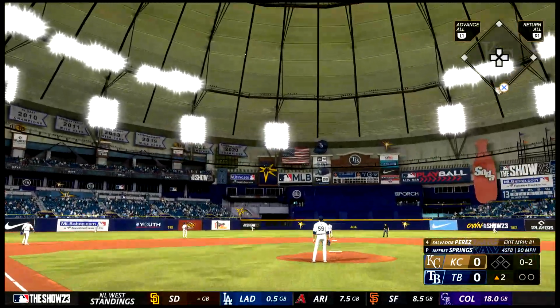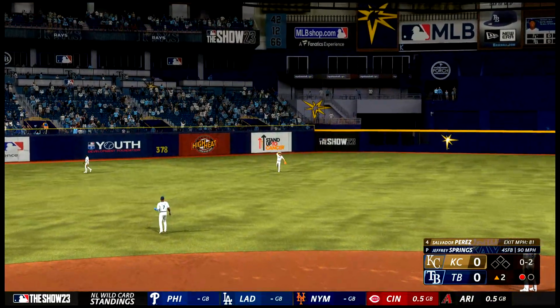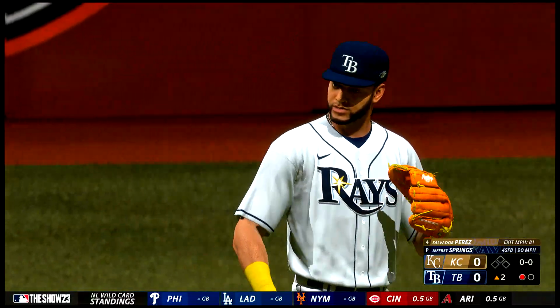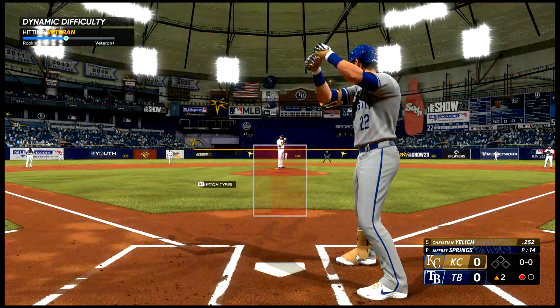Out towards left center. Siri in position. Makes the grab, 1 away. The left fielder, number 22. And now it's Christian Yelich. Homered last night, added another hit as well.